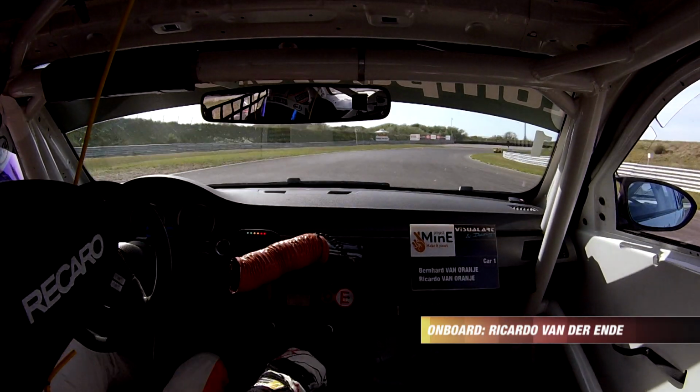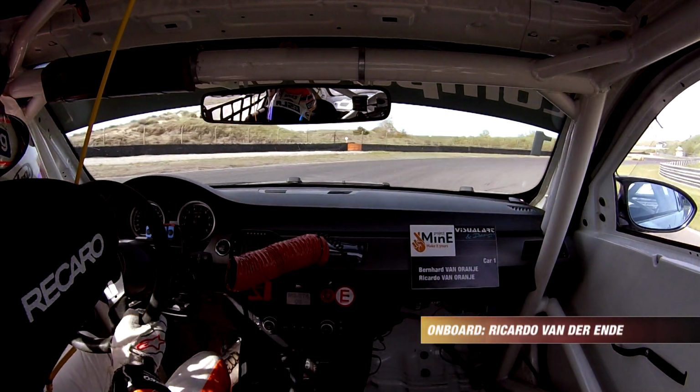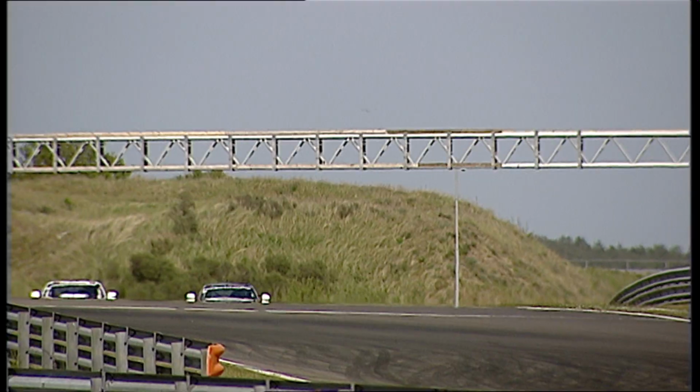Big slide on the power as Heisman gets too much wheel spin. Through goes van der Ende. Change for third place then. Can he catch the leaders? One Camaro loses out, another one is just about to gain a spot.